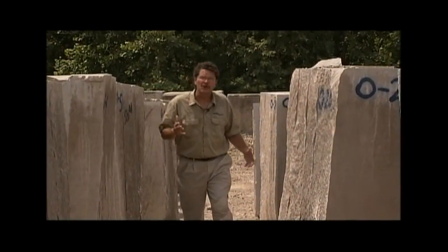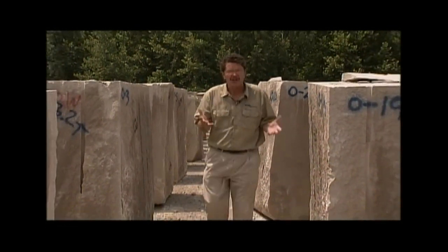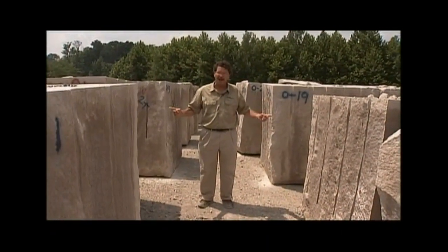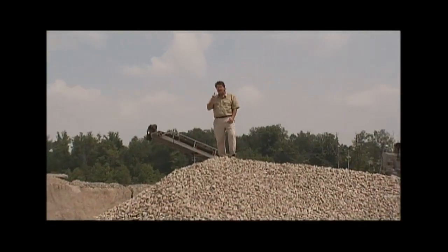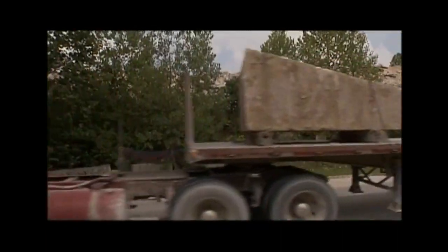A lot of the limestone that's quarried is not the best quality for building material. Maybe the color's wrong, or maybe it's got some striations in it, but it's still good material that can be used to stop erosion, like these blocks headed to Lake Michigan. I bet you if you look in your own driveway, you'll find some limestone. Next stop, the mill.